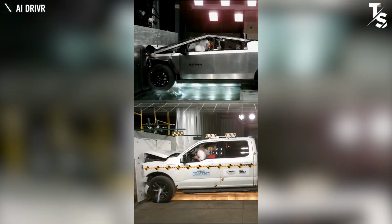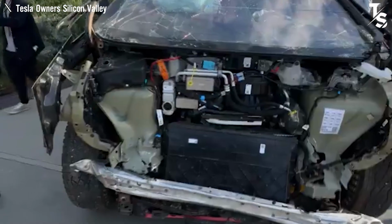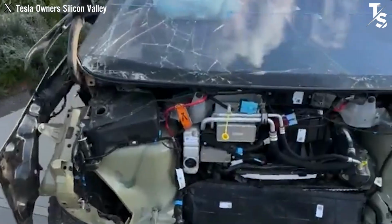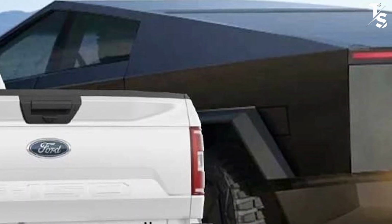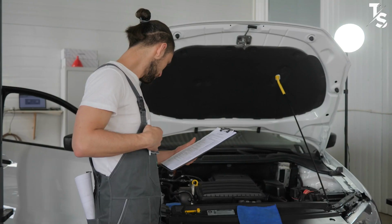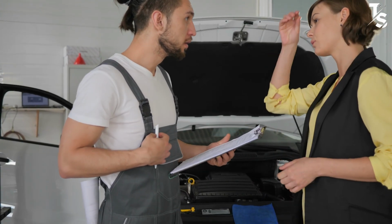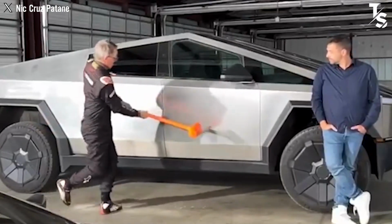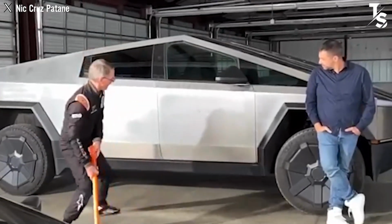Comparing this to the crash test of the F-150 Lightning, where the rear glass couldn't withstand inertia and instantly shattered, such an issue did not occur with the Cybertruck, even though both were moving at a speed of 35 miles per hour as required by the National Highway Traffic Safety Administration. In this context, concerns about the deformation capability of stainless steel become more critical.